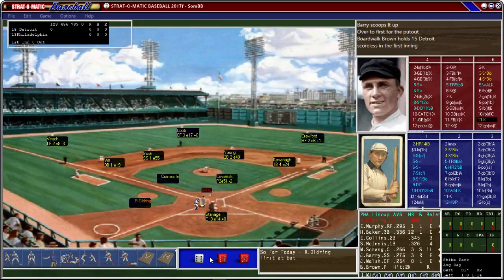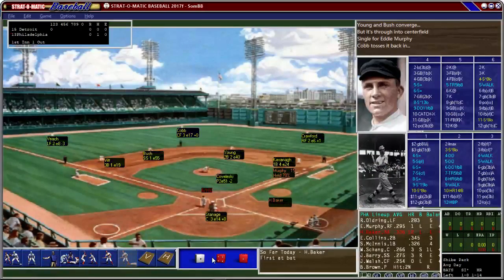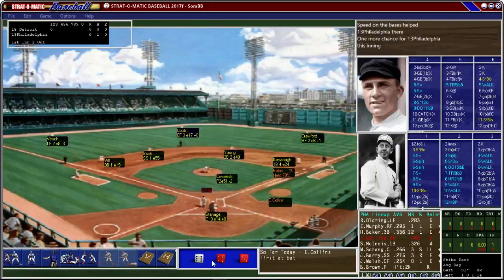6-11. That's a strikeout for Covelesky. Eddie Murphy. It's a base hit to center field, skips on through the infield. Cobb tosses it back in. And here's Home Run Baker. Grounder to third. Vitt can't handle that, scoops over to second for one. Back to first, not in time.